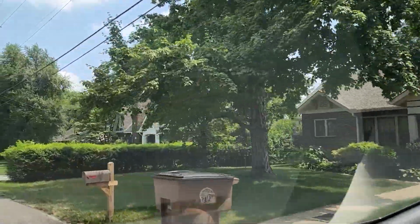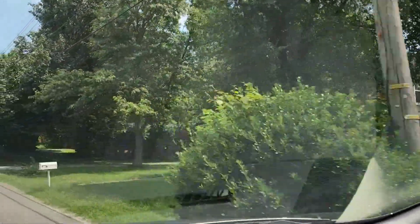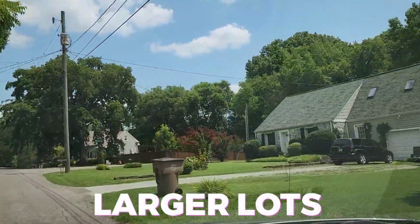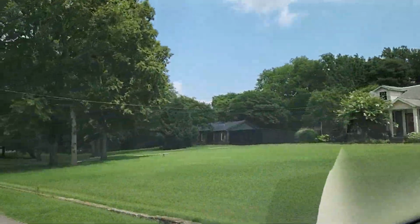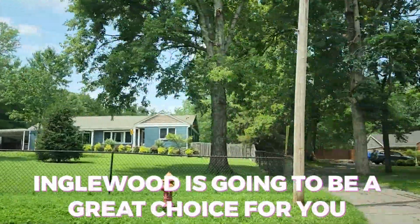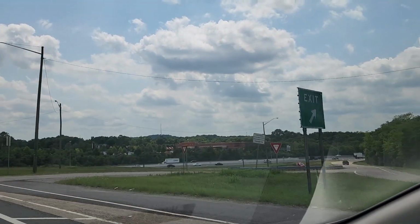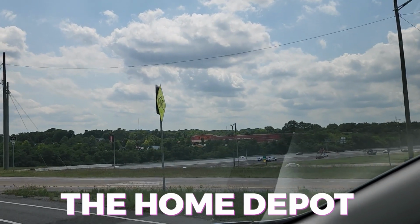In Inglewood, I love it because even though it has a little bit of diversity when it comes to real estate, it really is known for its three plus bedroom homes with larger lots. So if you want to be close to Nashville and you want a little bit bigger yard than what you usually find in East Nashville, Inglewood is going to be a great choice for you. You also are very close to interstates. You're just down the street from a Home Depot where the interstate feeds in from downtown Nashville.